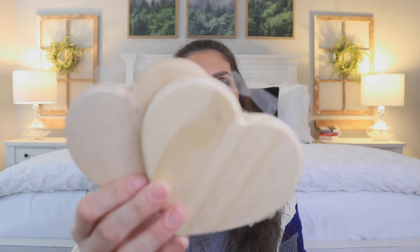You guys, how amazing is this for 3 for $1? Like, you just cannot beat Dollar Tree, you really cannot. All right, I picked up some more of the wood heart decor pieces. I've picked up several of these already this year and shared them with you guys, but I just wanted to show you I picked up several more because I have different DIYs in mind for these two.